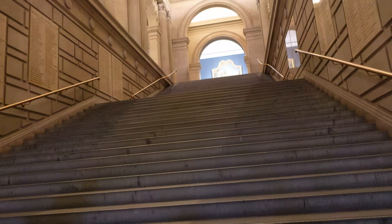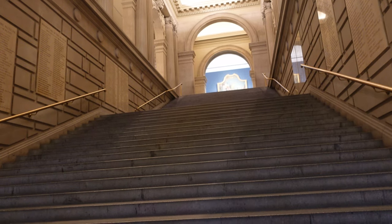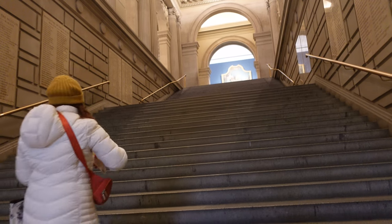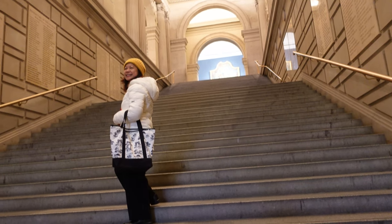Okay, welcome to the Metropolitan again. I tried this last week and it didn't quite work out the way I wanted to. The camera just wasn't holding steady. So I'm taking a little bit more time this time, and we're going to be less ambitious. We're heading up to the European art section, which was just recently reinstalled.